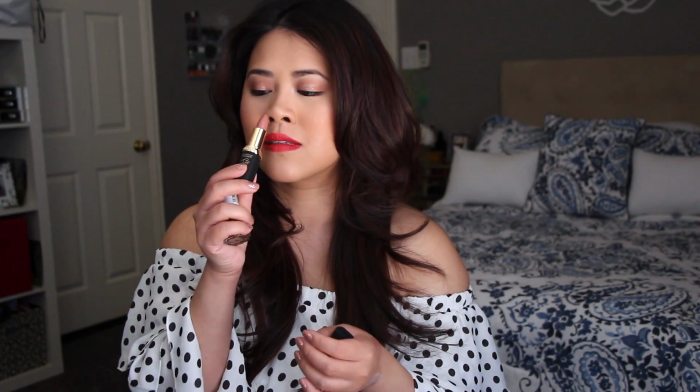I hate the L'Oreal smell. I wish they would come out with no fragrance lipsticks, but I guess that's their signature. I just cannot stand it, but I do love the color a lot. And of course, buy one, get one half off. So I have been looking for this color all over the place.